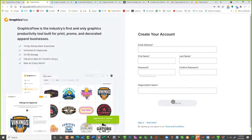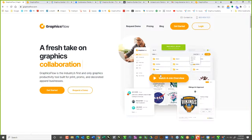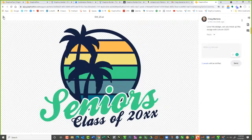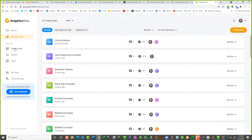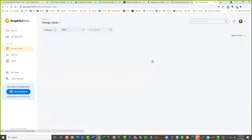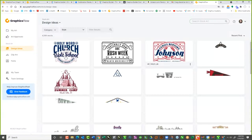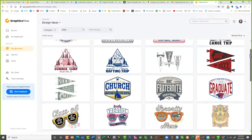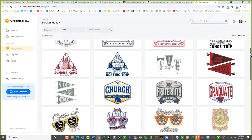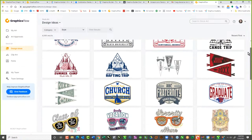So for the $99, you get everything? Yeah, so here's what you get for $99 a month. You get access to the entire Digital Art Solutions library. The only thing that's not included is the Graphics Builder collections, which are supplementary. You get the giant library of design templates, 100 downloads a month, and 25 gigabytes of storage space, which is a lot. 100 downloads a month is a lot of downloads.